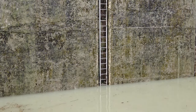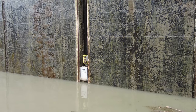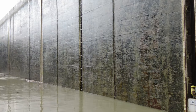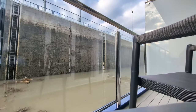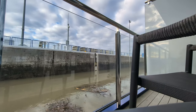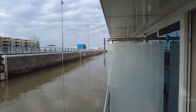We're approaching another one, now it's underwater. And I don't know if these are some sort of counterweights that help run the gates, but you can see those are going up with the water level as well. Quite the engineering process. And you look down there now, and the gates are open, and we're ready to continue to sail out.